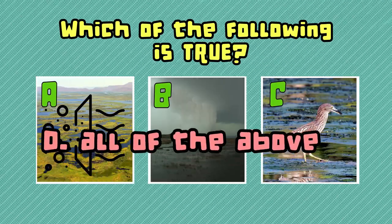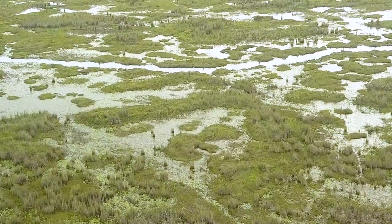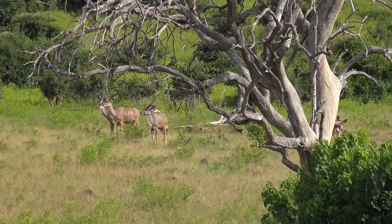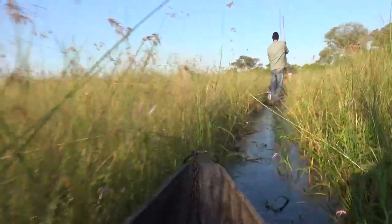All of the above statements are true. Wetlands trap chemicals, fertilizers, and other pollutants that run into our water supply. Wetlands also act like a barrier that slows down storms. And many species of animals and plants rely on wetlands as their home and breeding grounds. Wetlands are so important and useful.